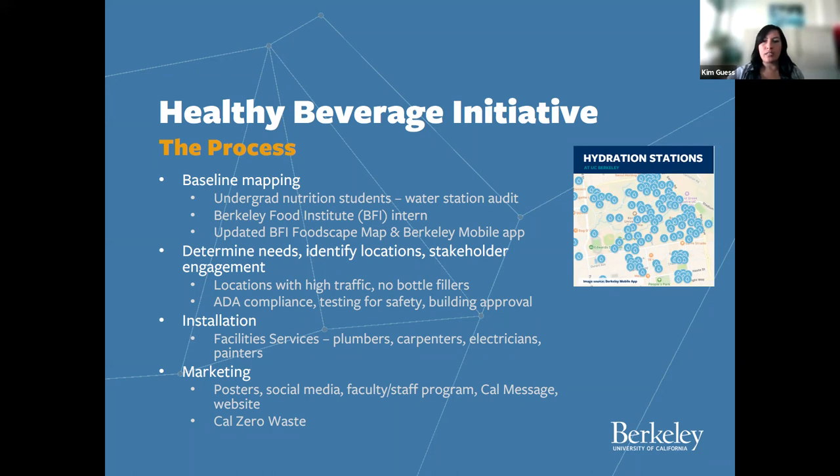And it's actually quite expensive to install hydration stations, but the good news is that they are kind of by default added to new buildings and renovated buildings, which just makes it much easier. So we are working with facility services on the installation and involving various trades, including plumbers, carpenters, electricians, and painters. So it really takes a village just to add one hydration station.